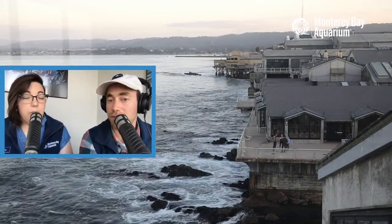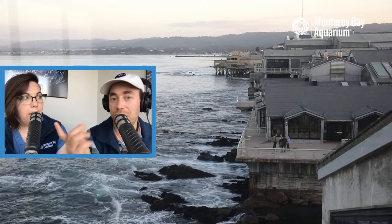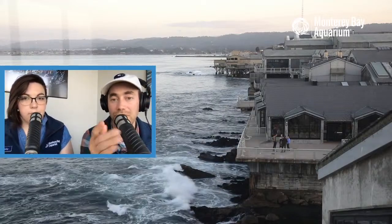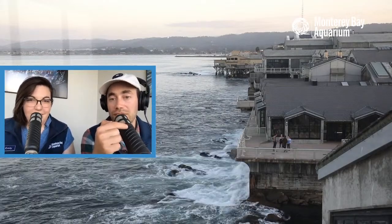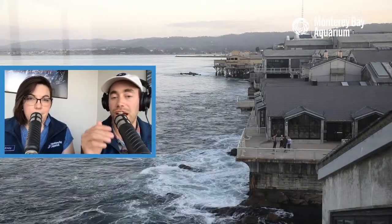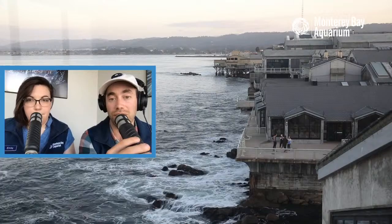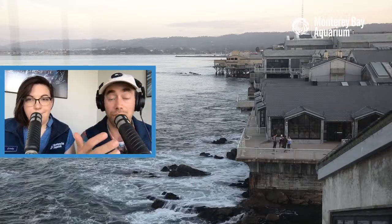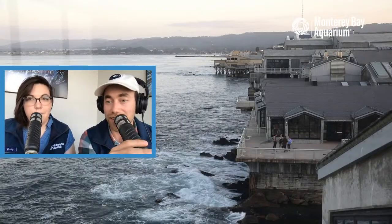The pelagic cormorants are pretty cool because they actually nest underneath the aquarium deck. And actually from here on the cam, if you take a look this way, you can see where that wave is breaking there on the side of the aquarium. Just underneath, around the corner from there, you're going to have lots of nests for pigeon guillemots and those cormorants that you were mentioning, all throughout the summer. So if you are here in the summer, you'll see a lot of that nesting activity right there.